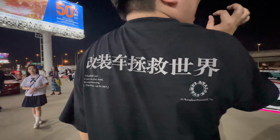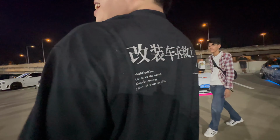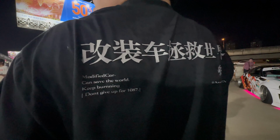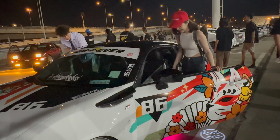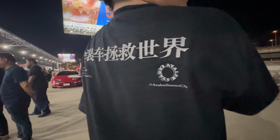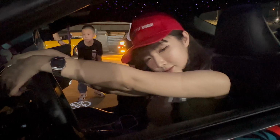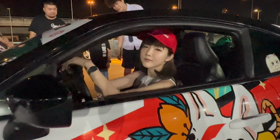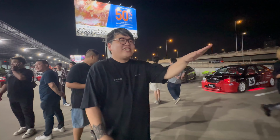A modified car can save the world. My design. Yeah. In China. South. Waste the earth. Lower.